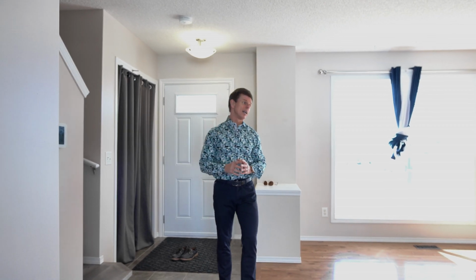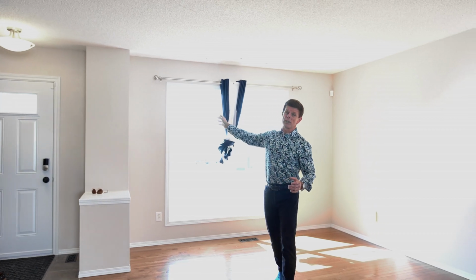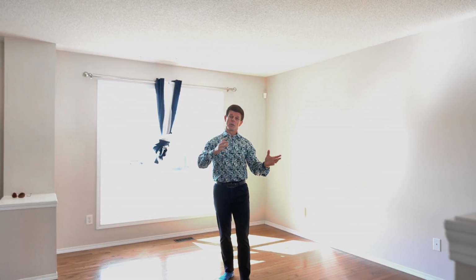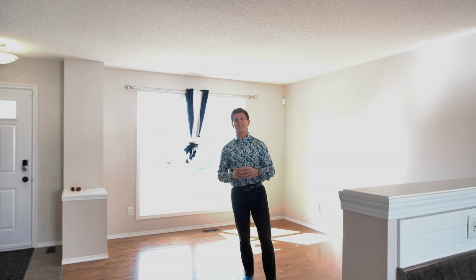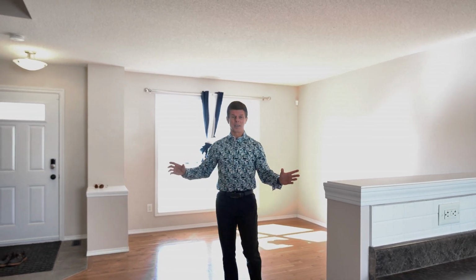You'll notice the whole main floor has true real hardwood floors, and all the way up the stairs and the bedrooms upstairs all have luxury vinyl plank. As you can tell, just from the position of the sun, the front yard is facing southwest, backyard will be facing northeast, meaning that you'll get a lot of sun in the backyard in the morning and later in the evening. In the meantime, just check out this space.